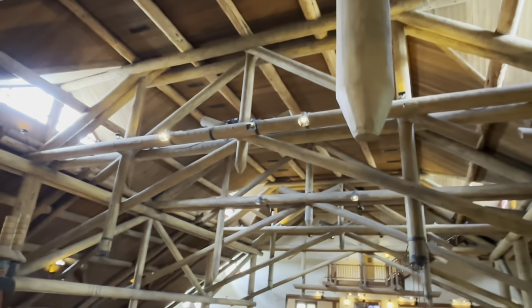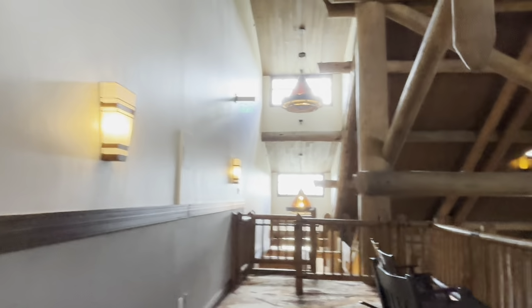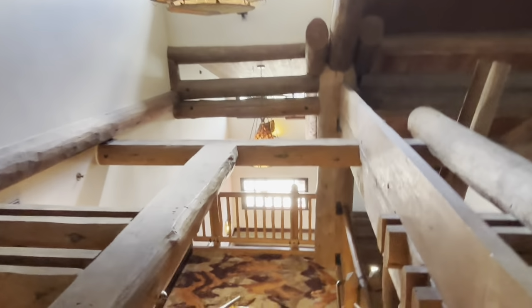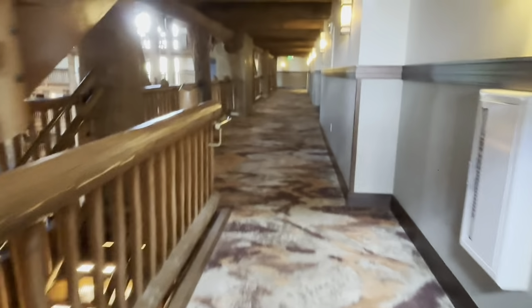So look at the roof stuff. Look at the detail in the roof rafters. The construction blows me away. There are rooms up here, by the way. Very special rooms, I'm sure. So we're going to start heading our way back down. So fifth floor, highest point. And you got to come here for the first time with me because I've never been that high up and it was amazing. So we're making our way around.